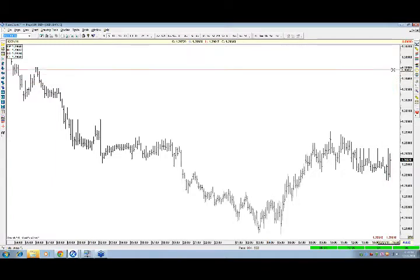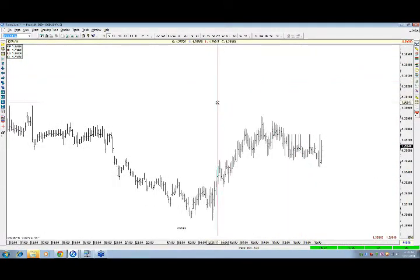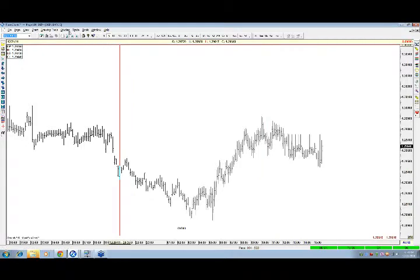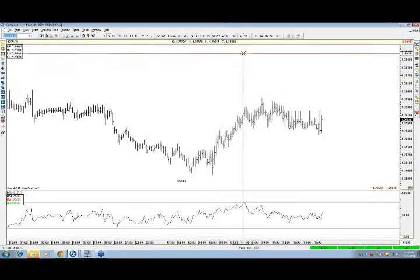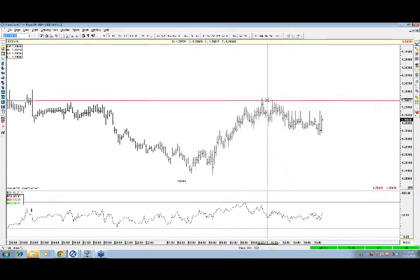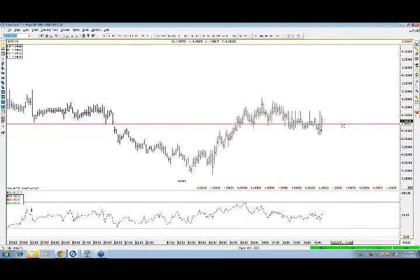Now, from the lows, guess what you got? Another 5 waves. From the lows, you got another 5 waves with divergences. So the dollar strength is a given very soon. But I believe that before the dollar strength, we're going to see some US dollar weakness.